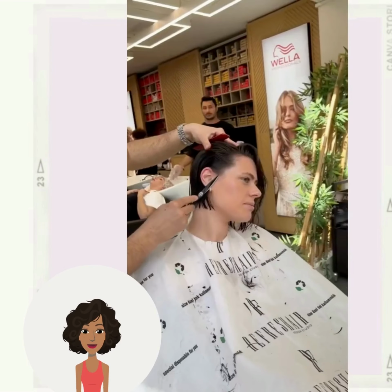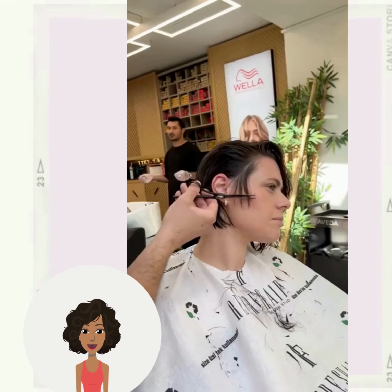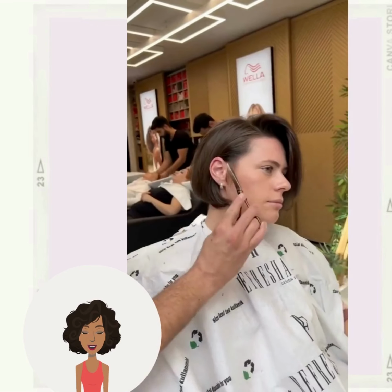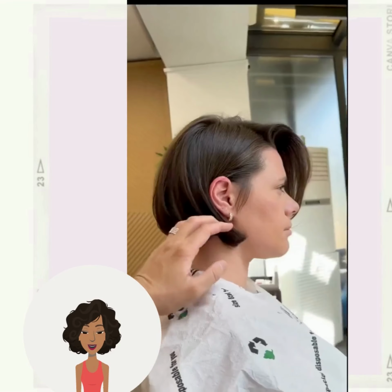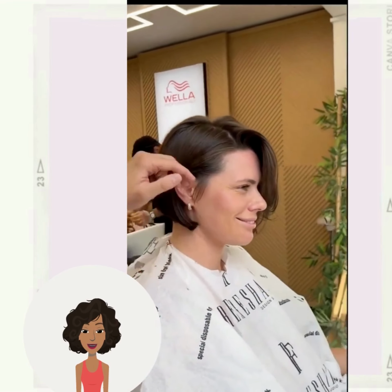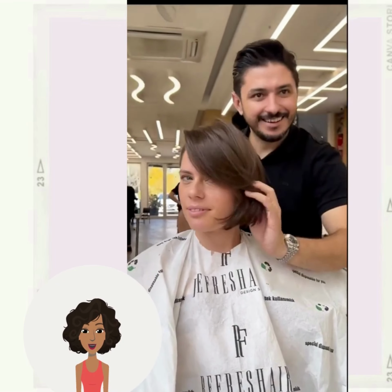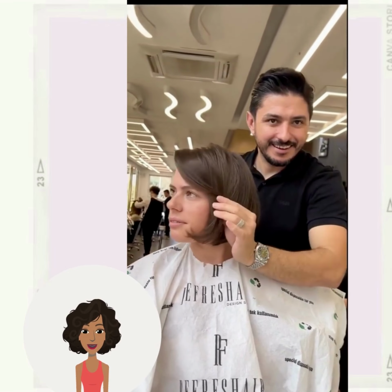So first up we have a long to short hair transformation. And the stylist gave this client a beautiful bob haircut. Gorgeous side swept bangs.